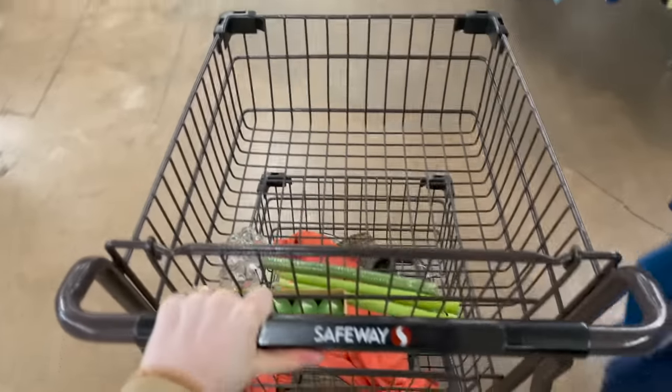Ooh, let's see if they have a basket. I found a Safeway cart. This is perfect. Honestly, perfect.